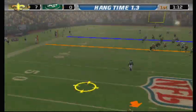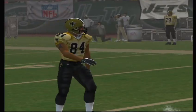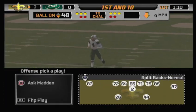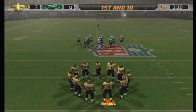Here's the kick. And he chooses not to return this one. Fair catch made at the 48-yard line. Ball right around midfield.